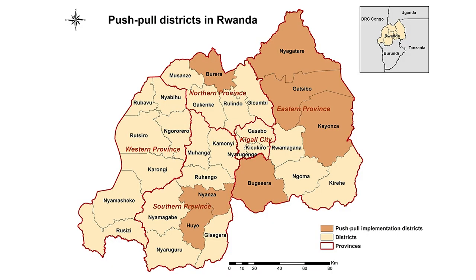In terms of agricultural productivity, it has been demonstrated that differences up to 500 kilograms have been recorded between a push-pull adopter and a non-push-pull adopter. To date, through the support of our partners, we have established more than 200 demonstration plots spread out across Rwanda in the following districts: Nyagatare, Gasibo, Bugesera, Nyanza, Kayonza, Kirehe, Rwamagana, and Ngoma.